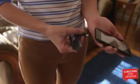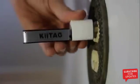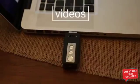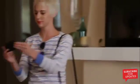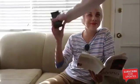Charging your phone on the go is as simple as plugging the KeyTag 2 right into your phone. Charge your KeyTag 2 using any USB port. While it's charging, feel free to drop music, videos, photos, and files onto your KeyTag 2. Now that your keys and phone are connected via Bluetooth, lost keys are found with the in-phone KeyTag 2 finder. Can't find your phone? With a touch of a button, the KeyTag 2 can make your phone sing!